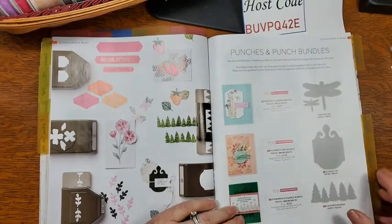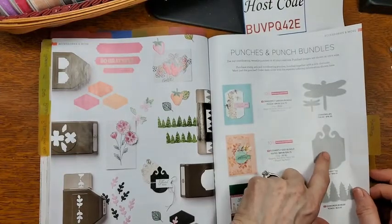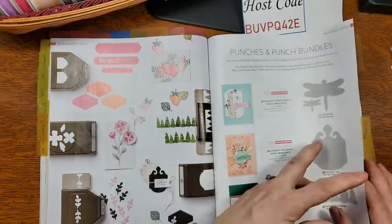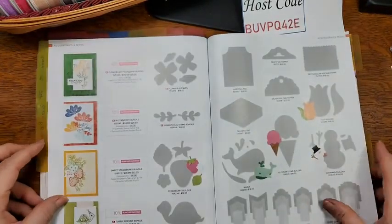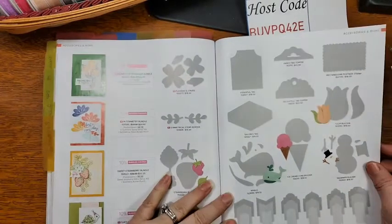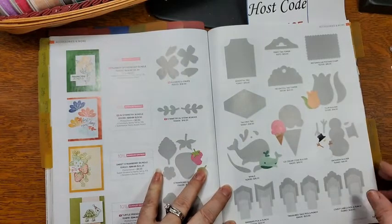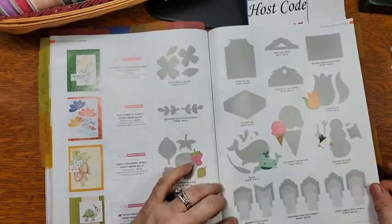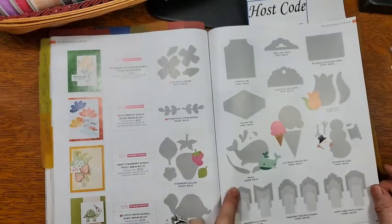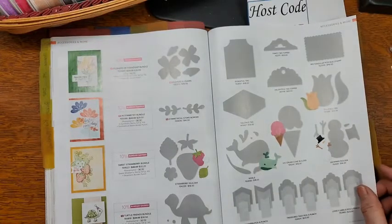I like that punch. I'm going to get it. I have the dragonfly. This is that elegant tag that was with that one stamp set, that sweet. I said I didn't know what I would use it for, but I may find out. So here's more of our punches. Look at all these punches down here. These are all carryovers. And it's interesting how they've created so many of them now. Like, that's one punch, and it'll punch out 6 different sizes. And same with all those as well.